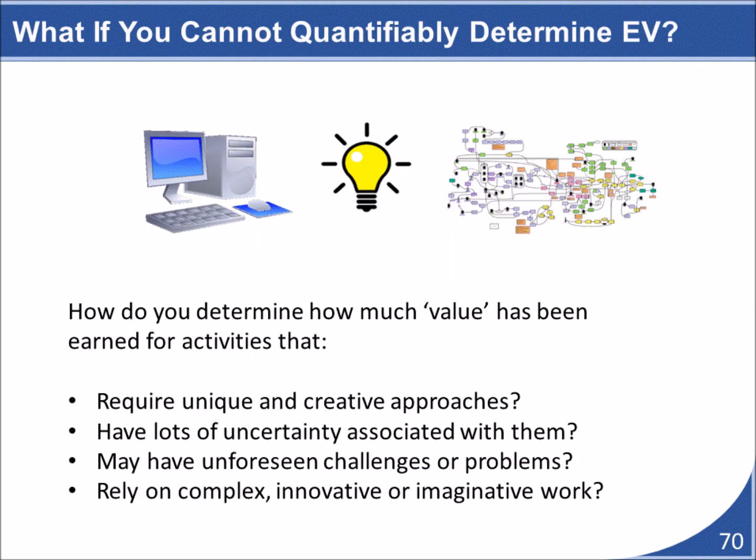You may have noticed that earned value depends on you being able to quantifiably assess the progress for each activity in order to determine how much value it has produced. But how do you determine value for each activity whose progress cannot be easily measured? For these types of activities, earned value can use estimating methods that, while less accurate, do take the guesswork out of determining an activity's progress.